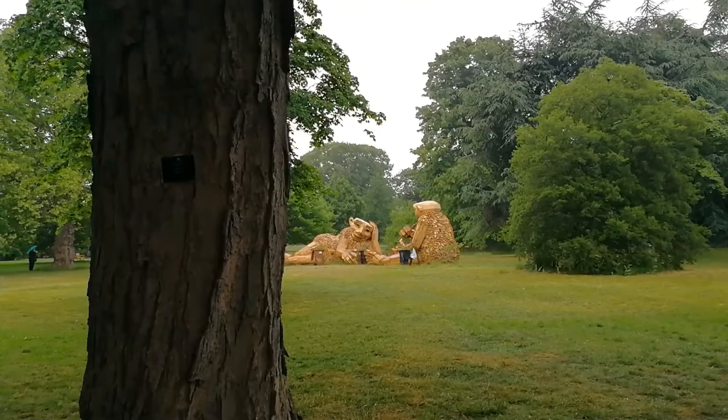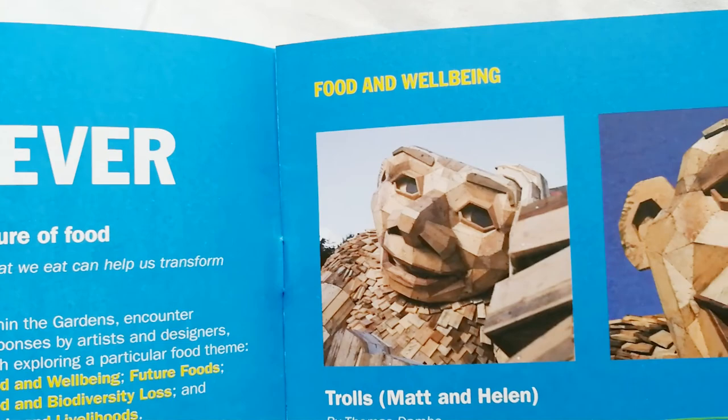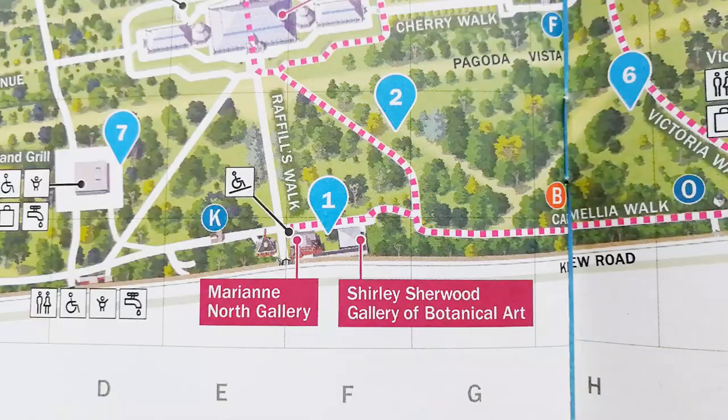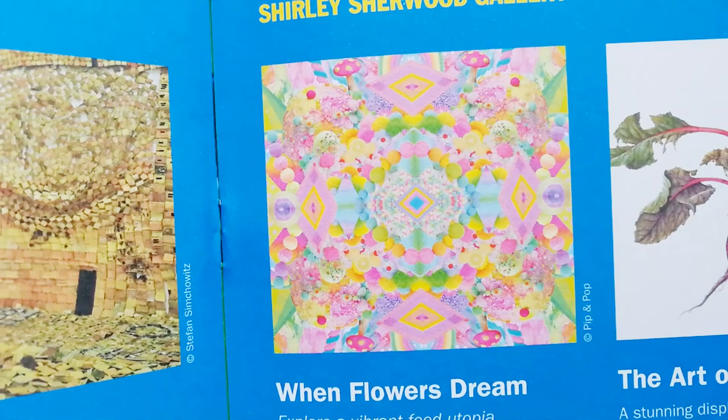Amongst the expected garden sights are temporary art exhibits, designed to encourage a playful interaction with the landscape, and they get you thinking. At this time, the theme is food and well-being, with an emphasis on future sustainability. I hid from the rain in the Shirley Sherwood Gallery of Botanical Art and enjoyed the incredibly detailed watercolour studies of food plants.